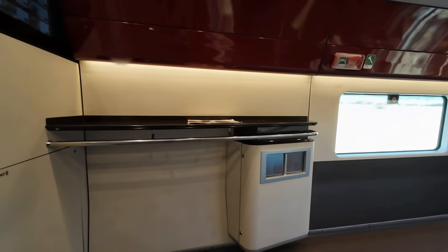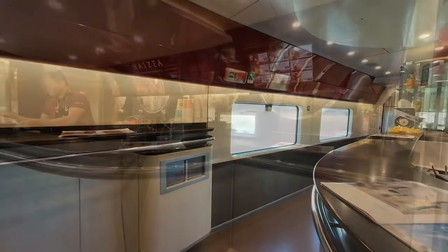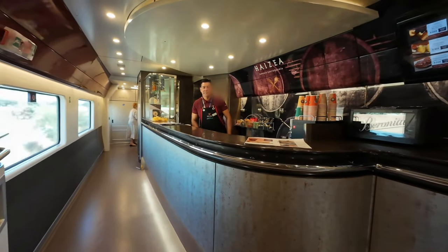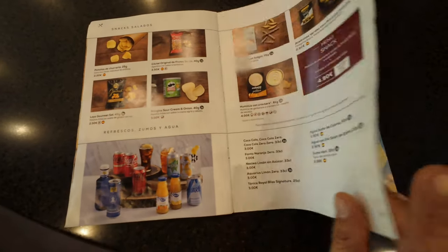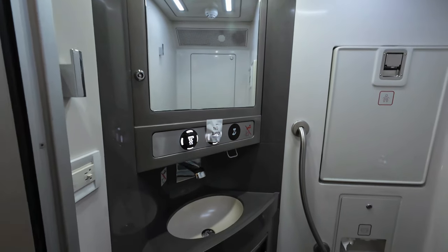Looking back inside the train, I show you one of my favorite areas, the cafeteria. On these trains, it's beautiful, well-appointed, and quite inviting. Finally, there are the toilets, a little bit on the small side, but very clean and functional.